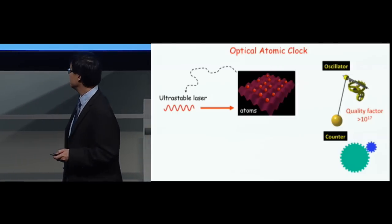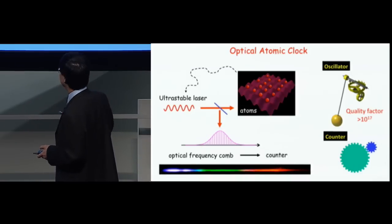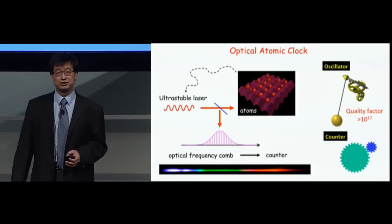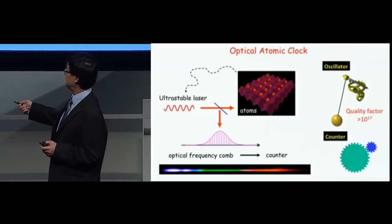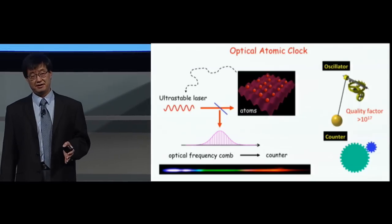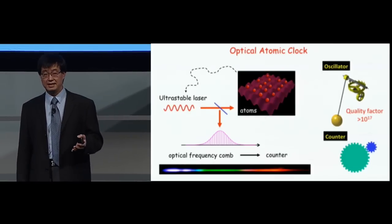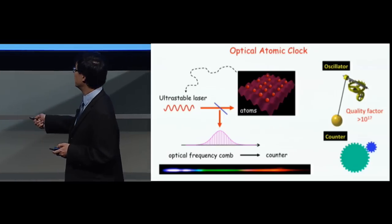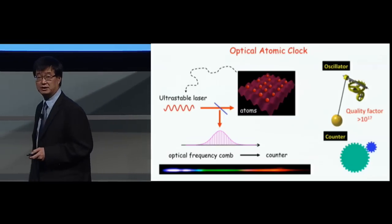And the final tool, being able to keep the record, is a very new technology that we developed. In the next few slides, I will show you one slide that demonstrates the technology of the so-called optical frequency comb that allows you to keep track of extremely fast light ripples. That light is oscillating 1 million billion cycles per second. How do you keep track of that with electronics? That's the technology we have. And that basically forms the basic ingredients of an optical atomic clock.